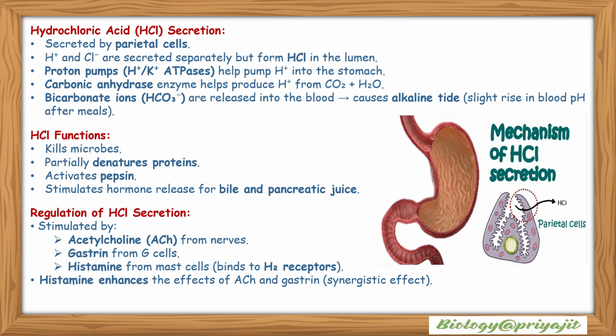It causes the alkaline tide, a slight rise in blood pH after the meal. HCl functions: it kills microbes, it partially denatures protein, it activates pepsin, and it stimulates hormone release for bile and pancreatic juice.